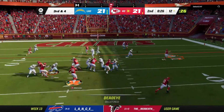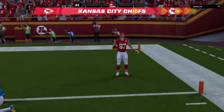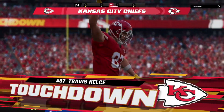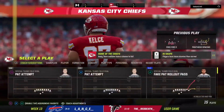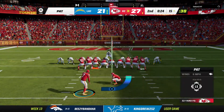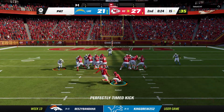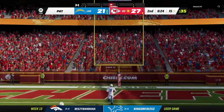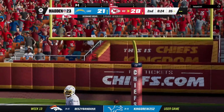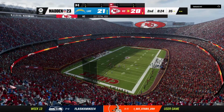From the gun on 3rd down, Mahomes firing quickly here, and that's complete. And in for the Chiefs touchdown. Travis Kelce, his 2nd touchdown of the game, giving him 12 on the season. And the Chiefs will take the lead here in the final minute of the first half. Extra point by Butker is on target. And they will take a 7-point lead.